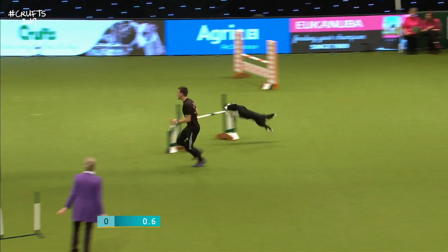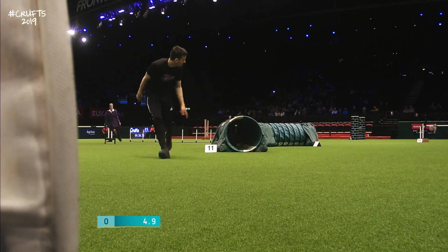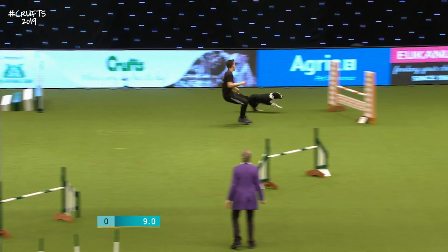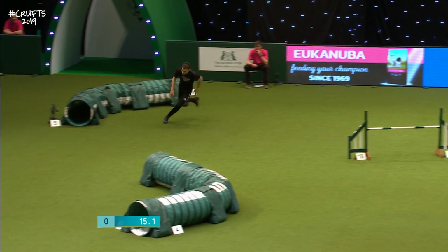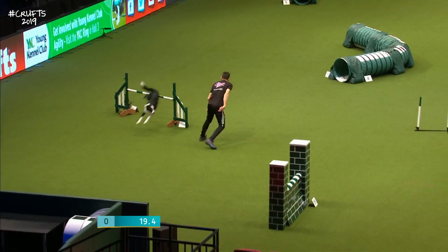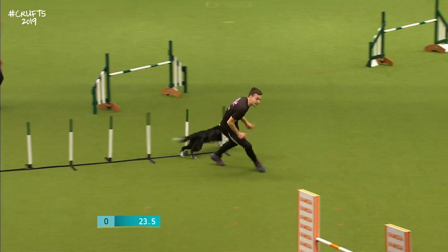We're away. Nice flowing start into that tunnel, no problems. Into the far end, across to the long jump, over the aisles. Pull through now, and we're working our way back around into the rigid tunnels. Across to 12, into the weaves. Nice flowing run at the moment, no problem with the weaves. Good set of weaves there from Spring.